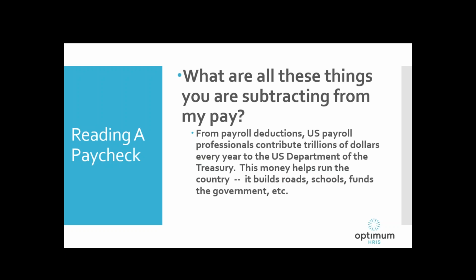A lot of Americans don't know where their payroll tax deductions go. They don't realize that the money they contribute from their checks each pay period is helping to run the country. It goes to build and maintain roads and schools and federal buildings and parks, to finance branches of the military, and services that support the country. So this is something that you can share with your employees also.